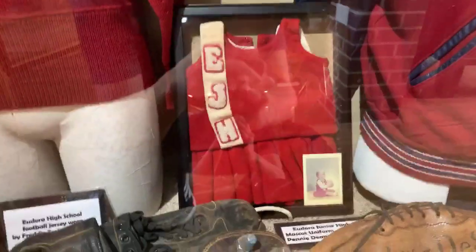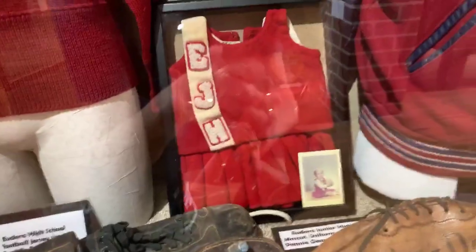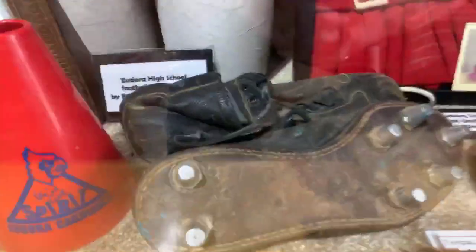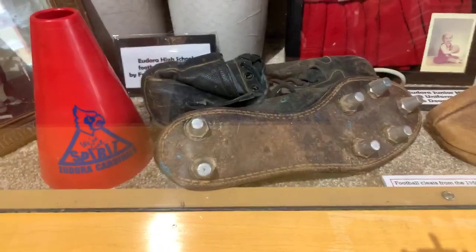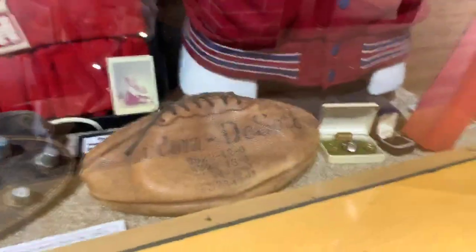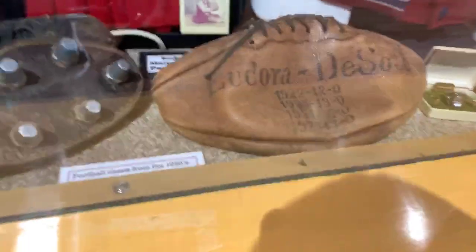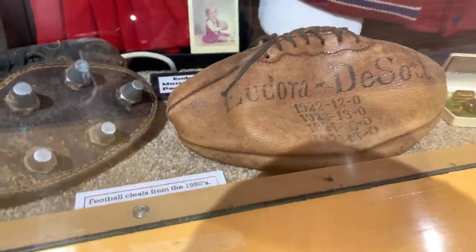That is the miniature height cheerleading uniform that was worn by Penny Neff, probably in the early 1970s. Those were football cleats that I believe belonged to Jim Harris from the 1950s. And there's a picture of Debbie in her cheerleading outfit. Some various class rings. This is a ceremonial football trophy from the 1920s, showing Eudora's dominance over DeSoto.